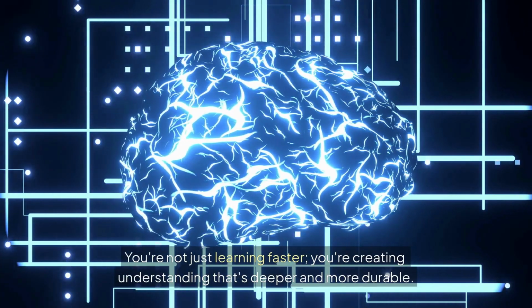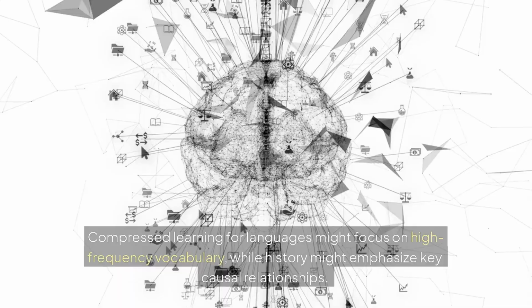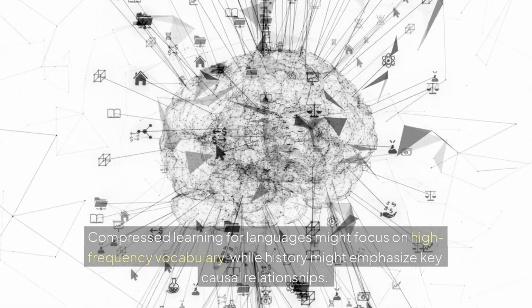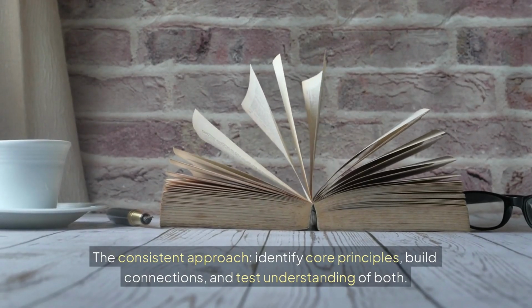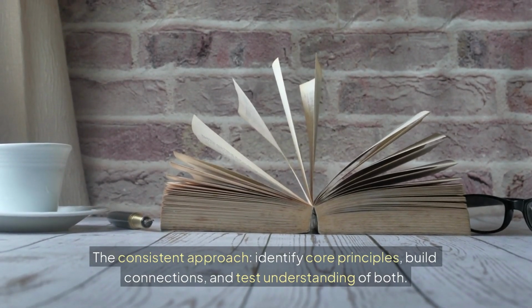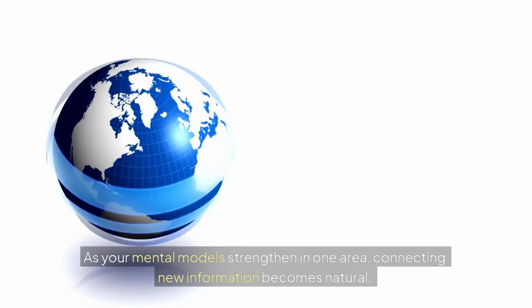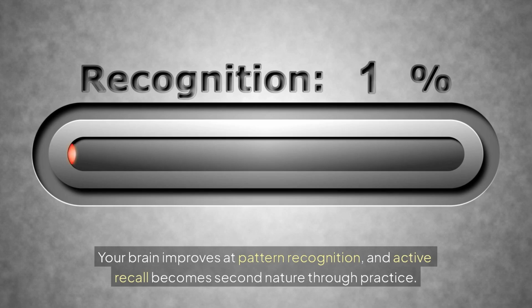While the framework applies universally, implementation varies by subject. Compressed learning for languages might focus on high-frequency vocabulary, while history might emphasize key causal relationships. The consistent approach: identify core principles, build connections, and test understanding of both. What makes this framework increasingly valuable? It gets easier and more effective with use. As your mental models strengthen in one area, connecting new information becomes natural. Your brain improves at pattern recognition, and active recall becomes second nature through practice.